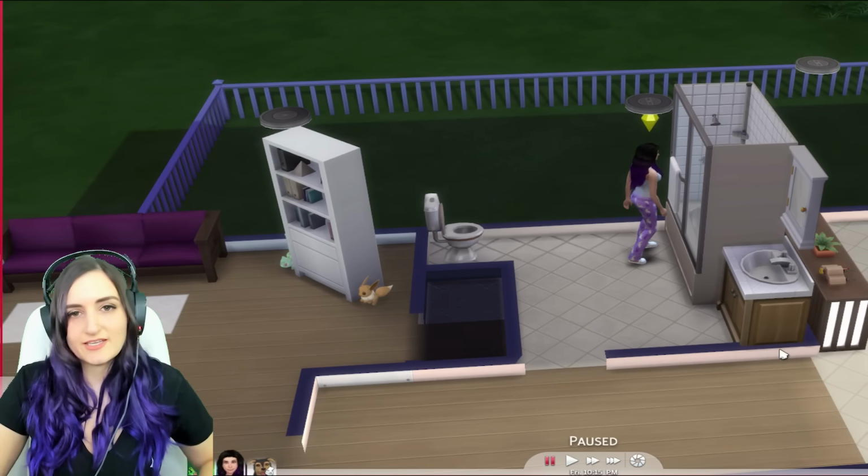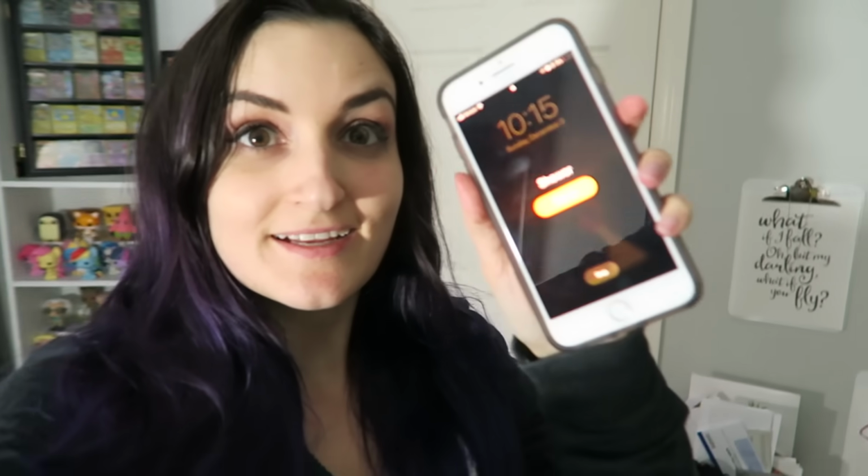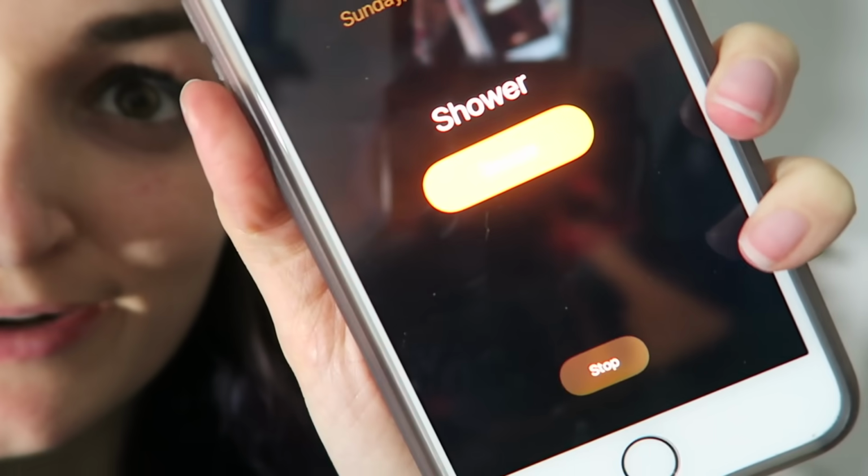Okay, 10:15, shower. All right, it's time to shower. At 10:15 at night, I'm not gonna be washing my hair because it's a whole process. And the conditioner that saves my color needs to sit in my hair for at least 15 minutes, so it's not gonna work. So I'll go and rinse off and that'll be good enough.